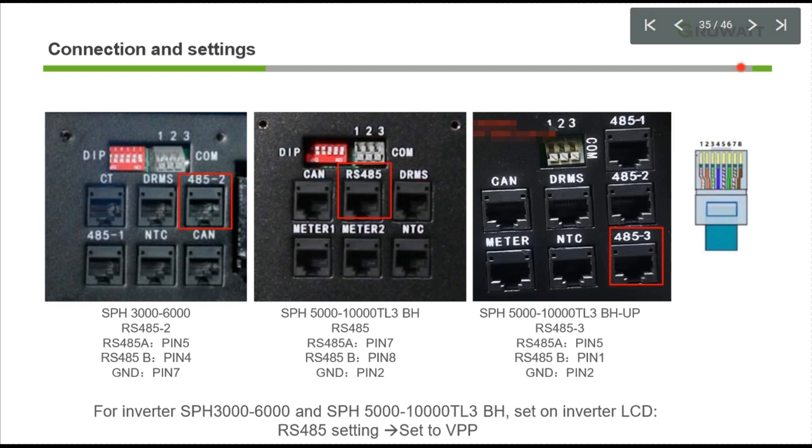Here you can see how the system is connected to the MyPV system. The video will be uploaded to YouTube later on, so you don't have to take notes, just pause the video at this point. For the single phase SPH, it's pins 5, 4, and 7 for A, B, and ground. For the three phase hybrid system, it's the RS485 with pins 7, 8, and 2 for the ground. And for the up version, it's the RS485-3 port with pins 5, 1, and 2.